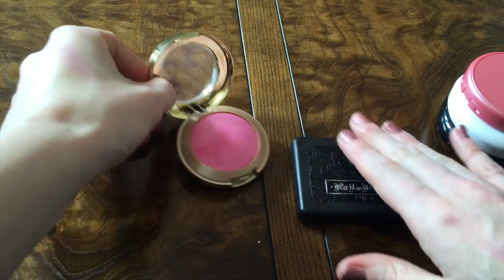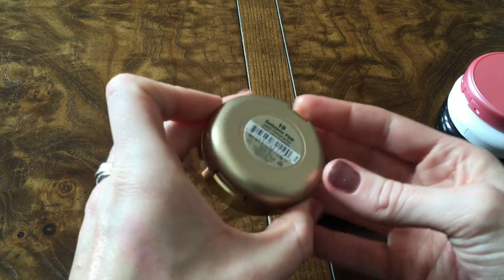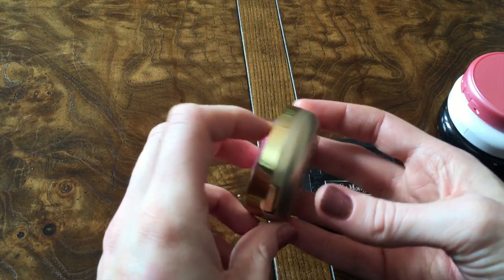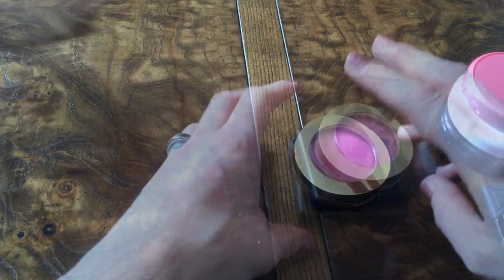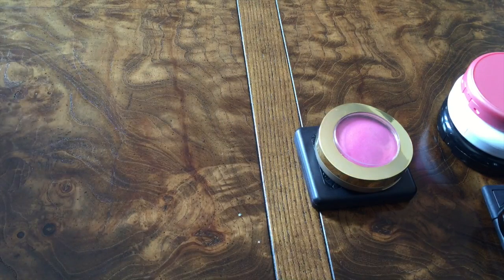There's that. And this is my only Milani blush. This is the Delicioso Pink, one of their baked powder blushes. Love this one. This one's a matte. I only got rid of 2, but that's okay with me.